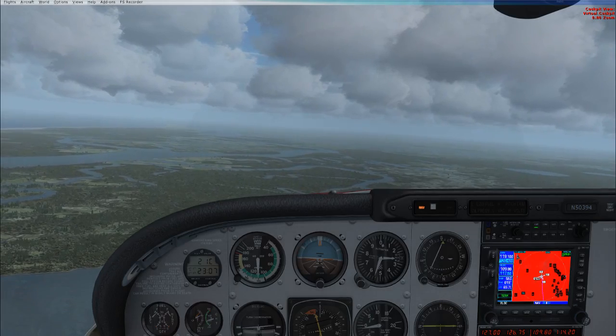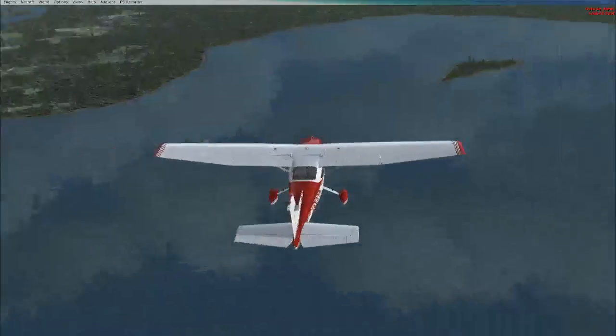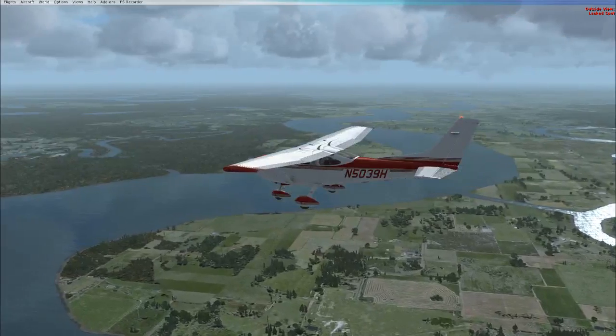Alright, we're coming over the southern end of the St. Andrews Sound here. This is the inlet to the Satilla River, which you can see snaking off that way.